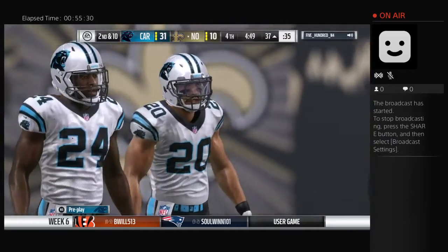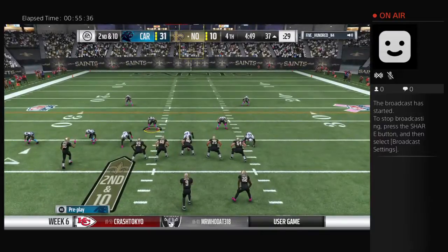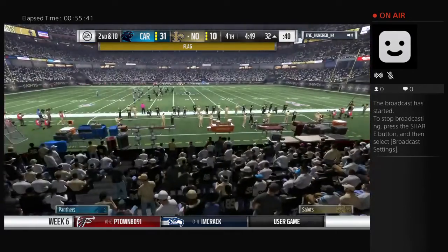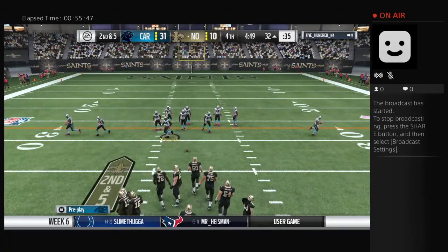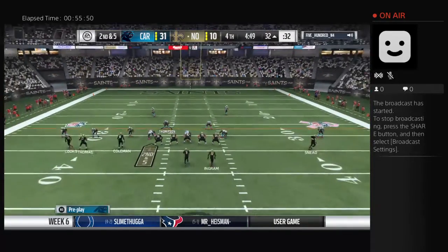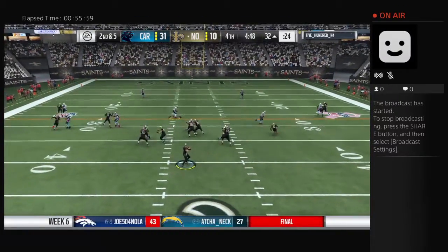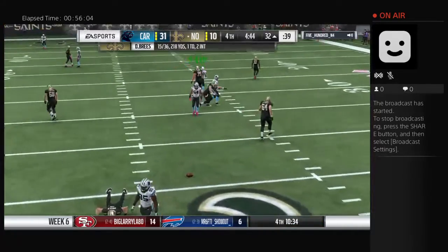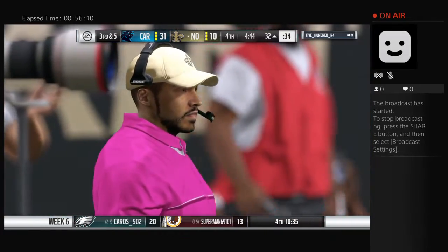Second down now after the incompletion. Now flags will come in. I think this one's going to be on the defense for jumping. Again, they'll throw with Breeze. Oh, the ball comes out on the hit, but they'll say it's incomplete. He was trying to hit Thomas that time, and they're going to have a 3rd down.